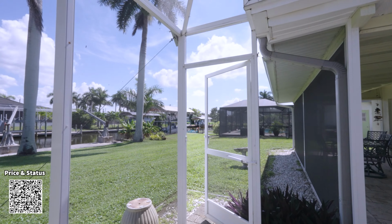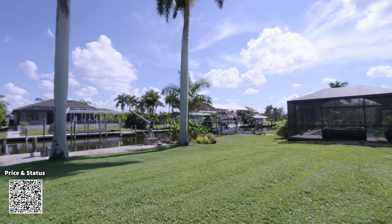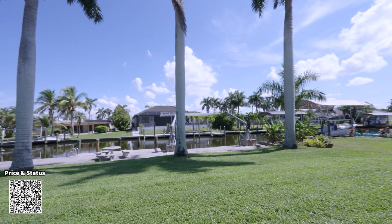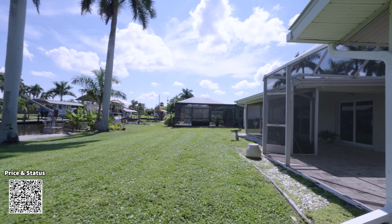Okay, now let's go ahead and take a look outside. Okay, over here, as you can see, you have a lot of landscape here. A lot of area. If you want to put a pool, it's perfect. Just check out the space that you have here.